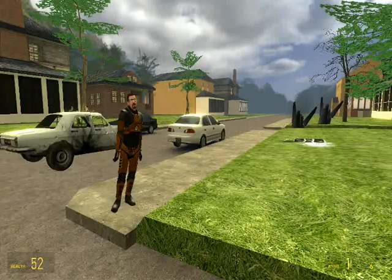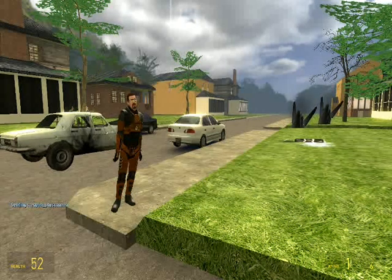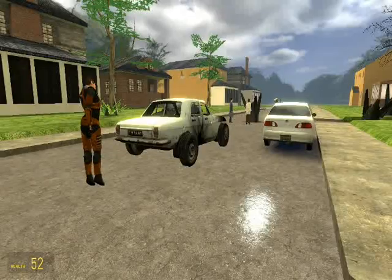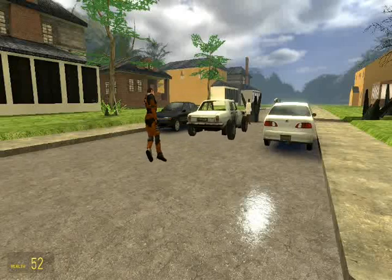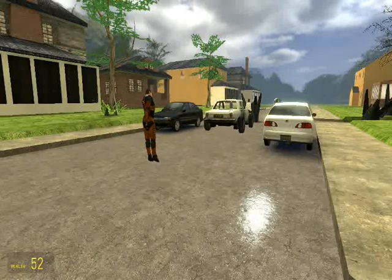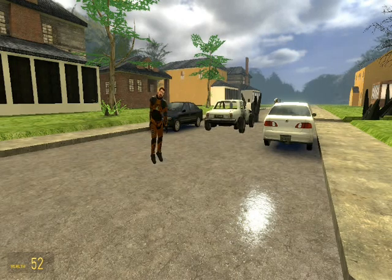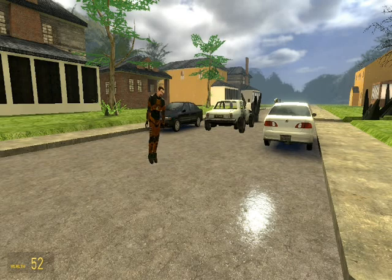Well, first I'm going to try applying force to a bigger object, as you can see from my dad's car. Alright, here goes nothing. Well, as you can see, the car didn't go that fast. Well, faster than I expected, but it still didn't go that fast.